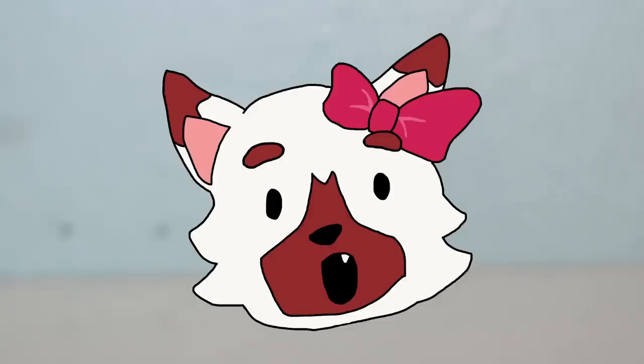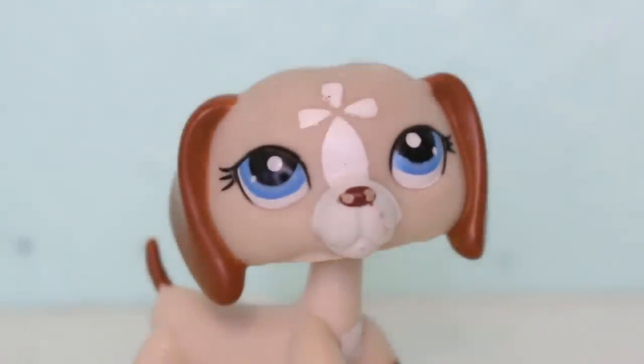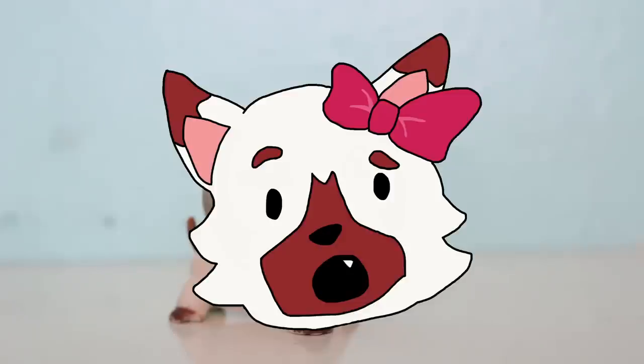There was another dachshund, the most important dachshund of all. Daisy Dachshund from Puppy Lover 863 somehow mailed herself in my package? It's the weirdest thing. Oh my gosh.